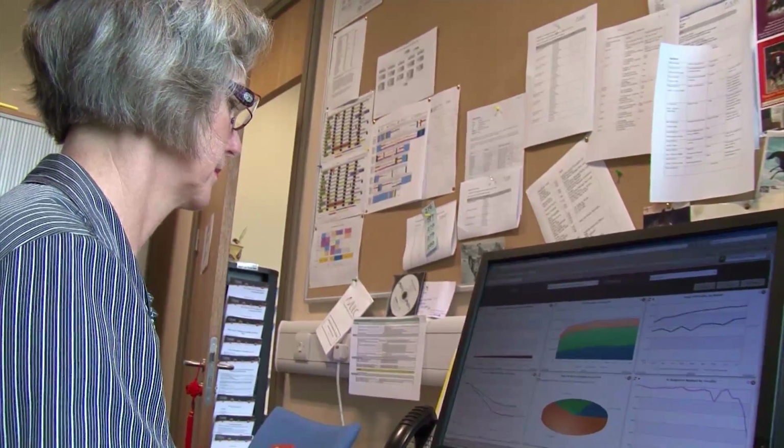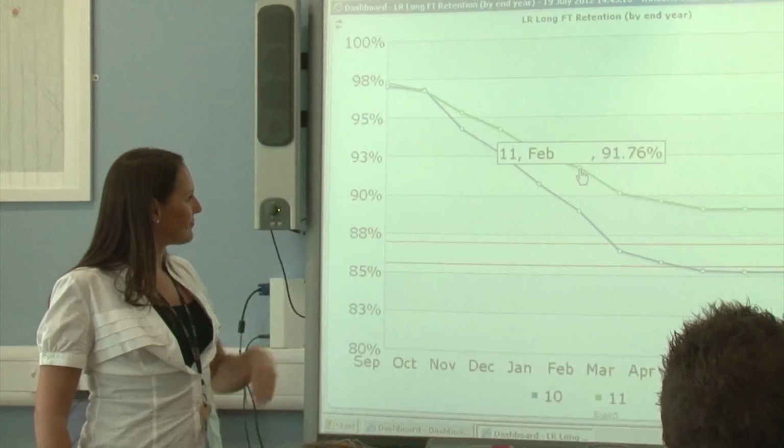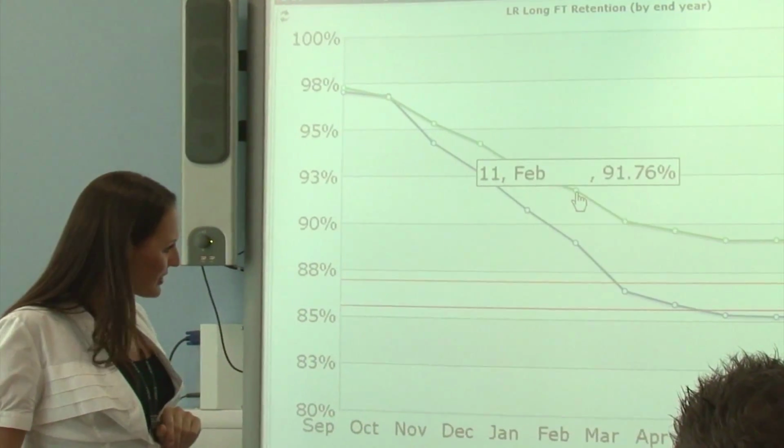It has helped managers to be much more focused on their targets and actually knowing where they are in respect to their targets. Since bringing active dashboards into the college, we've had a 21% increase in success rates this year, and we've consistently had attendance that's between 90 and 92%.